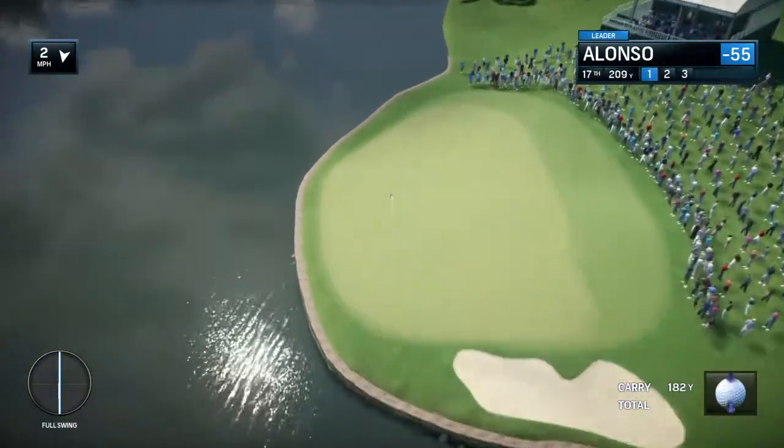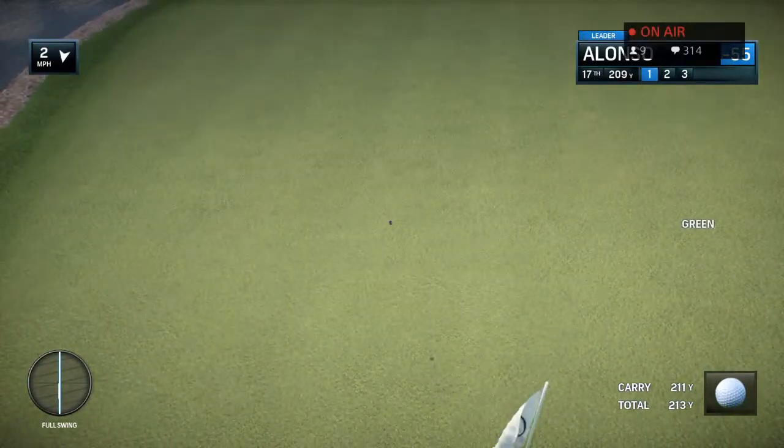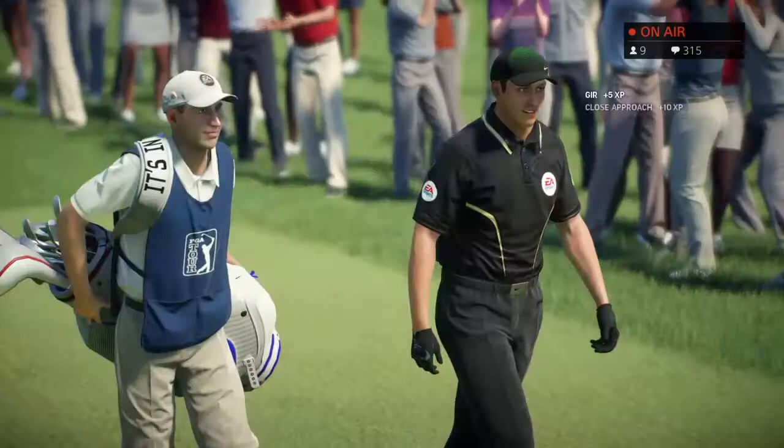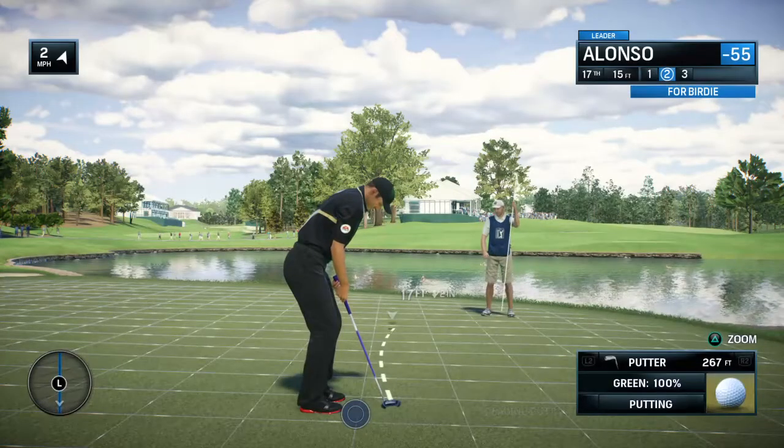Oh, this is right at it. Well, that's how you play the game right there. Knock it on the green and give yourself a good look at birdie. Getting set now over the putt.